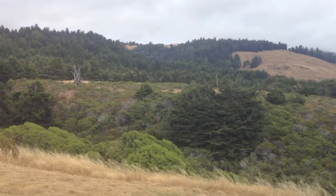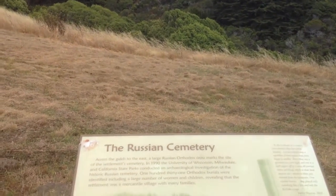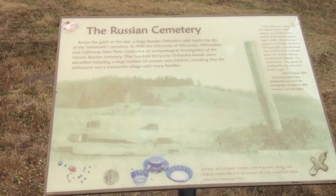The cemetery is one of, if not the most important area in the fort because it provided researchers with clear evidence of who lived at the fort. The number of women in the cemetery shows that the fort was a mercantile settlement.